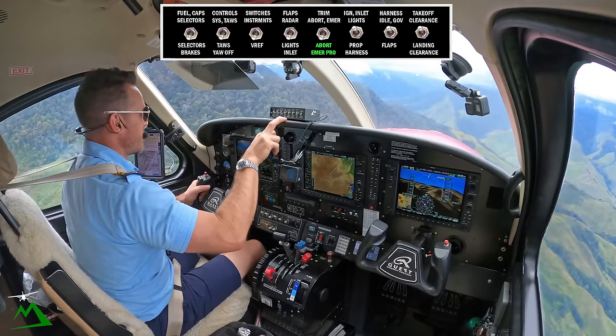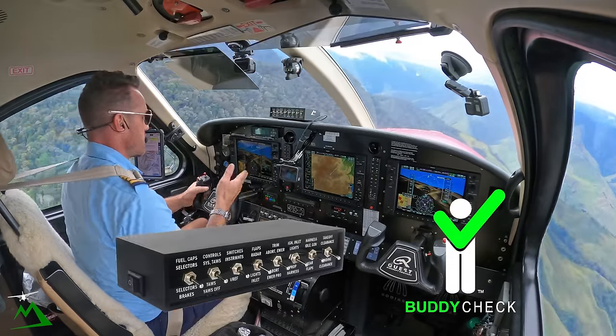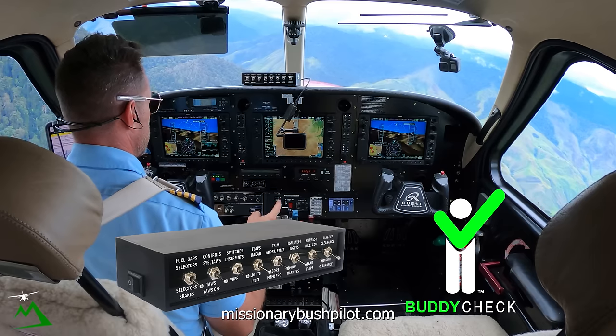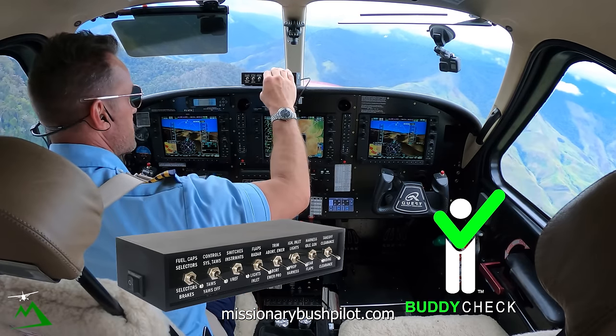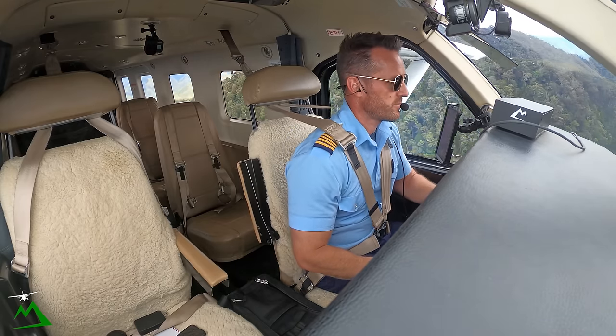Lights and inlet. If we have to go around, it's power up, 20 degrees of flaps, pitch for 12 degrees on the attitude indicator, and a hard left-hand turn out, resetting our ITT because we're over 5,000 feet. Harness up, we'll get here in just a minute. 500.